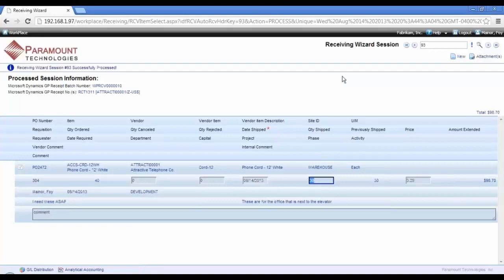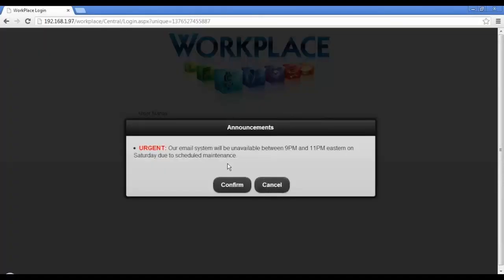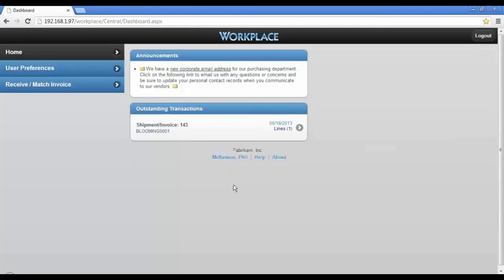So all we did there was indicate the receipt of goods or the receipt of services within the workplace application. We also offer invoice matching. I'll use a different user to do invoice matching. We'll log in as Phil, and when you do invoice matching, again, there's Phil's confirmation that he knows the email system is going to be down, and he'll be allowed to log in.